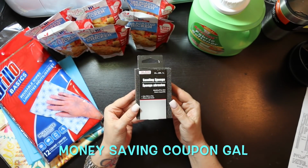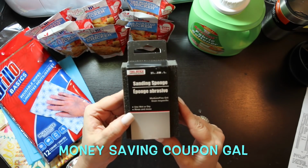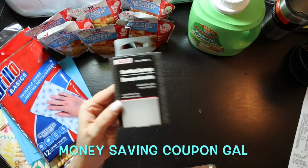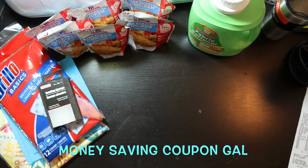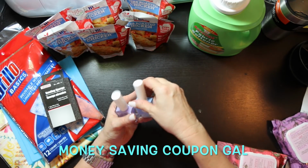I got another sanding sponge because I used one today, and I'm going to see if it's ruined from the epoxy. I'm just going to throw it away. Let me get this nail polish out so I don't drop it. But I got 4 colors.